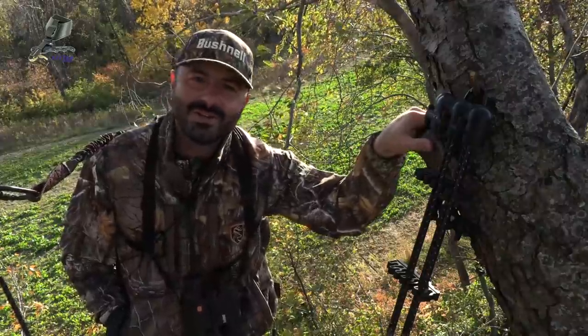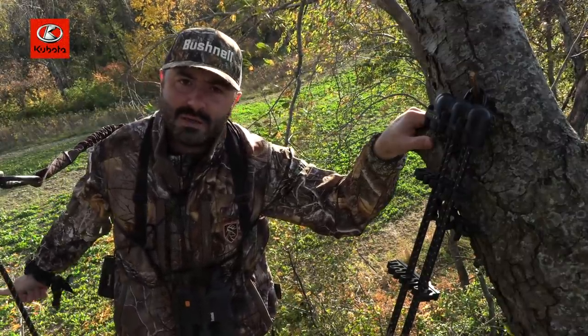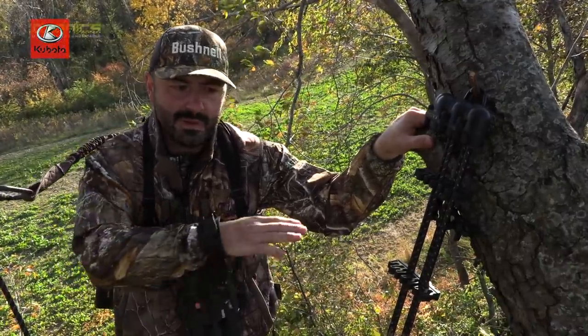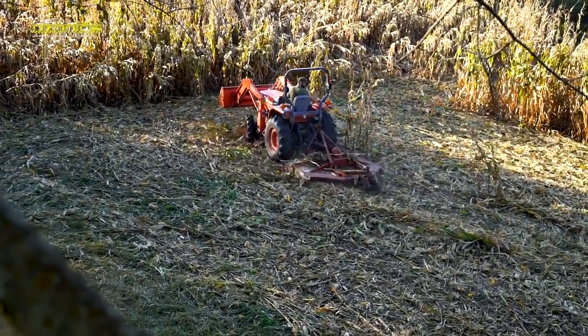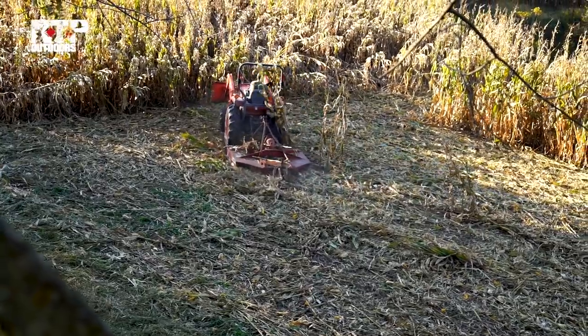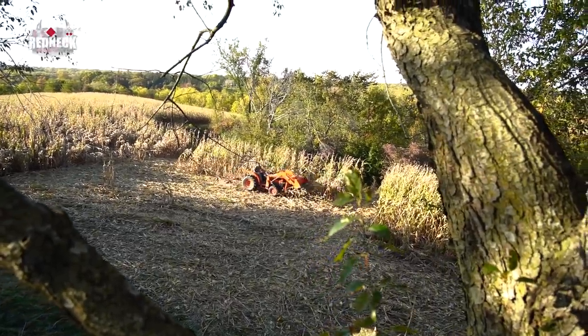We're back in the cherry tree set after turkey foot. Got Big and Beasty on this side of the tree. And as you guys saw last time, I came in and mowed a little patch of the standing corn a week ago just to allow me to shoot across. It's about 35, 40 yards across.